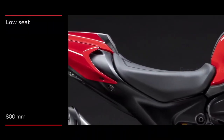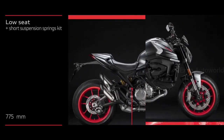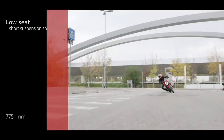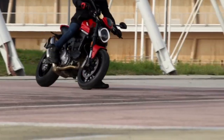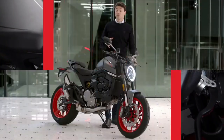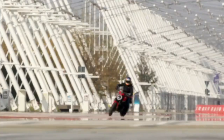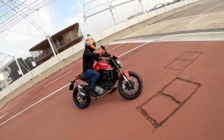And if all this is not enough, a suspension spring kit is available to lower the whole vehicle, reducing the seat height to 775mm from the ground. We have increased the steering angle, which is now 36 degrees, 7 degrees more than the Monster 821. This is very important for urban use, because it allows you to easily squeeze between cars, and even the most difficult maneuvers, such as a U-turn, are not a problem.